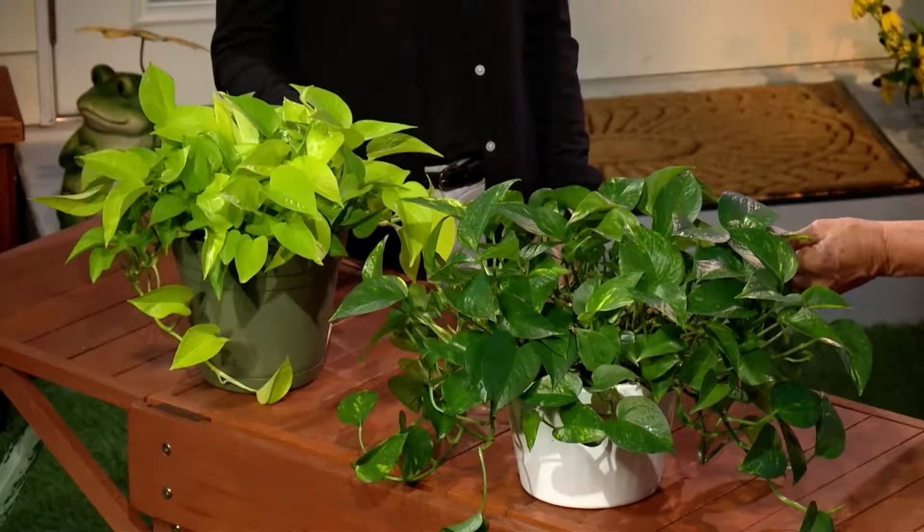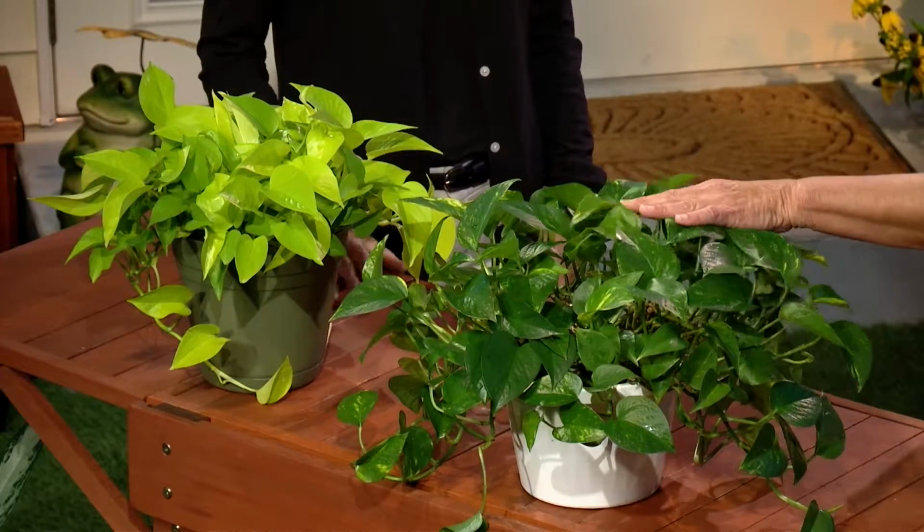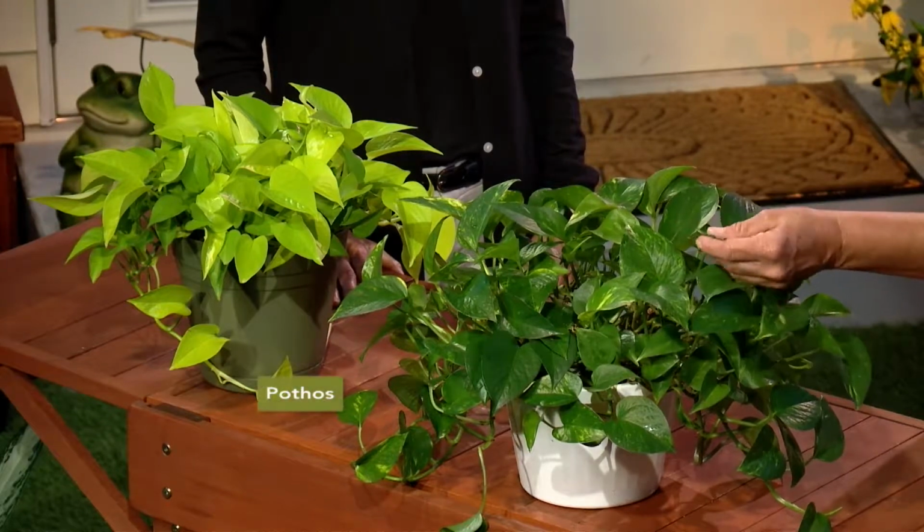I see. So is it easy to grow houseplants? It can be if you pick the right plant. And I brought with me today some of my tried and true houseplants that do well no matter what. And what I have here on the table are two different types of pothos.